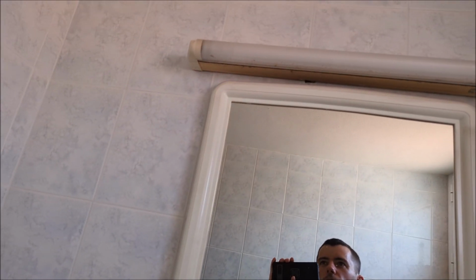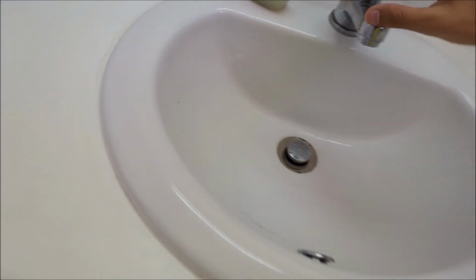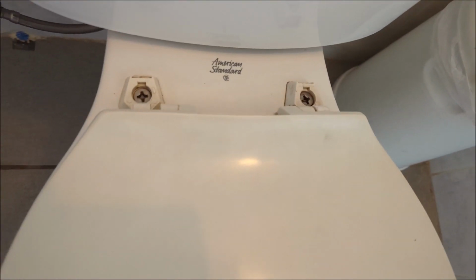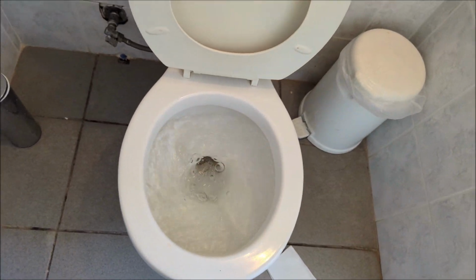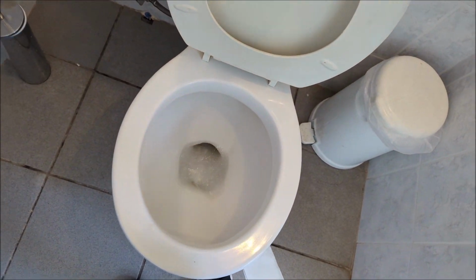Turn on the preheat light. That's not it. Awesome! Sink here as well, once again. The toilet is an American Standard, one we have in here, so we'll flush this one. Very, very good. There we go. Different flush there. See, American Standard. And a light.